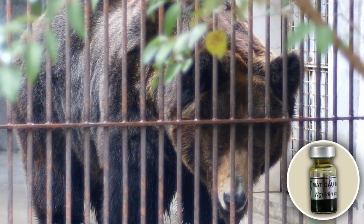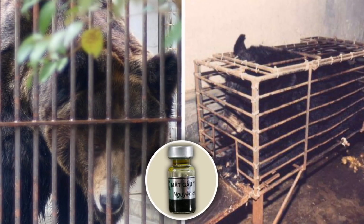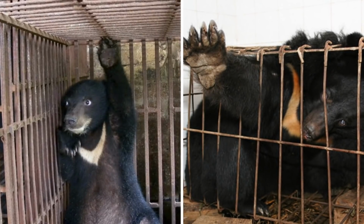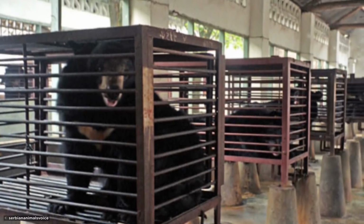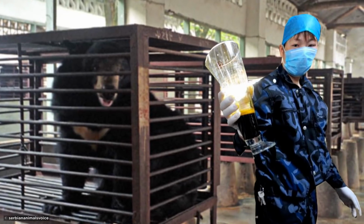Captured bears who are farmed for their bile are often kept in small cages, which restrict them from standing or sitting upright, or in some cases even turning around. The bile harvest is another concern for them, since a significant proportion of the bears die due to unskilled operations.